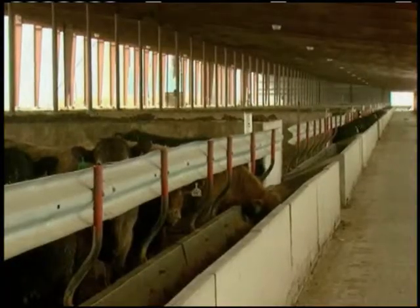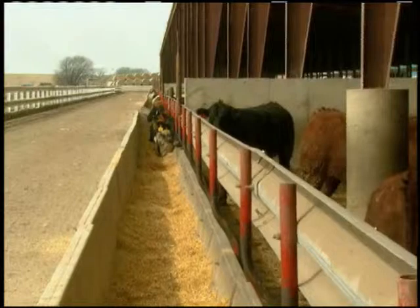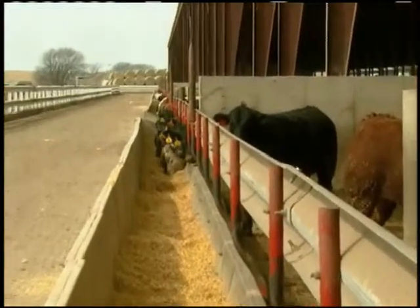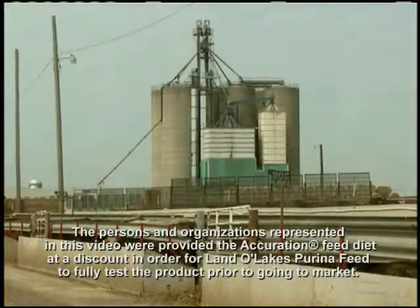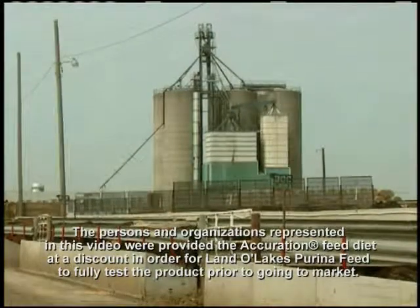The Accuration cattle finisher with intake modifying technology is changing the game for those who finish cattle. In Northwest Iowa, I'm Brian Baxter for NCBA's Cattleman to Cattleman.